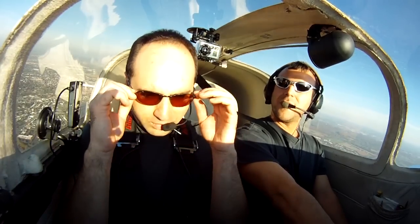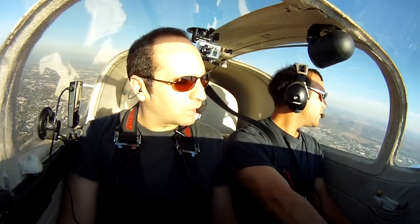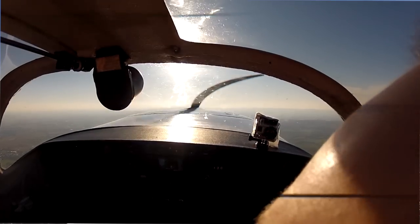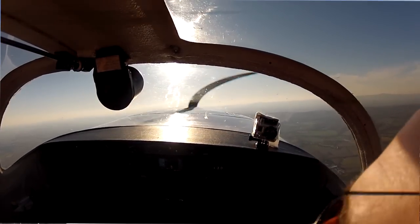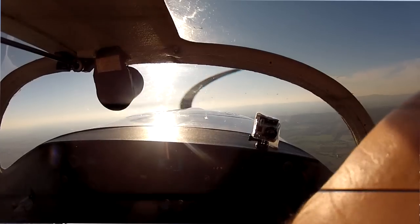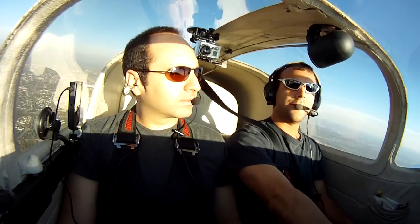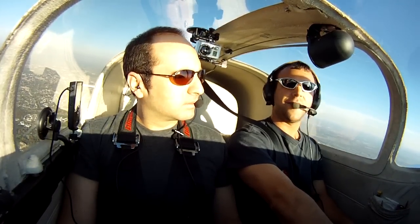So you do a lot of cross-country flights in this airplane. What kind of performance do you find that you get out of it as far as cruise speed and fuel flow? It's about 170 knots and about 8 gallons an hour at about 8,000 feet. That's not the fastest Glasair, but it's very efficient. That's pretty respectable, though. 8 gallons an hour, 170 knots. Yeah. A Glasair 3 would be cruising about 220, but they're also flown at about 16 to 17 an hour.